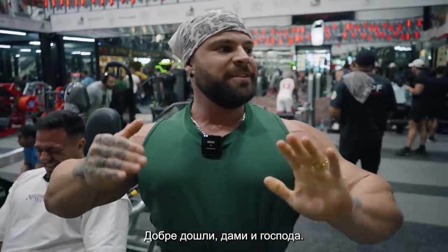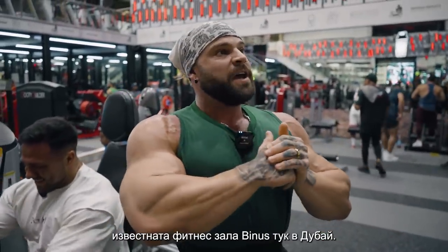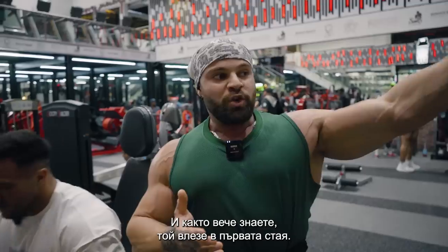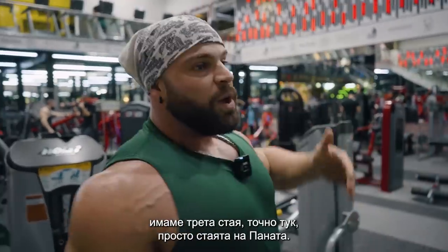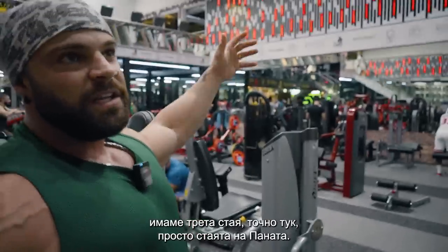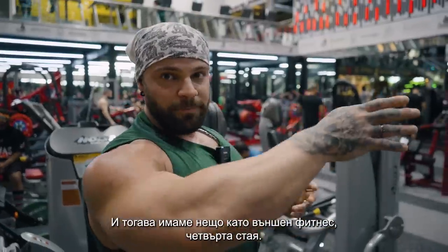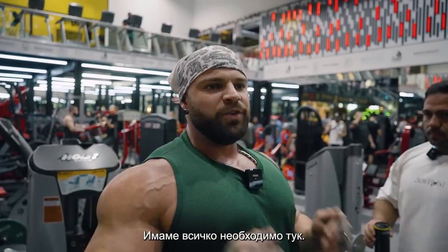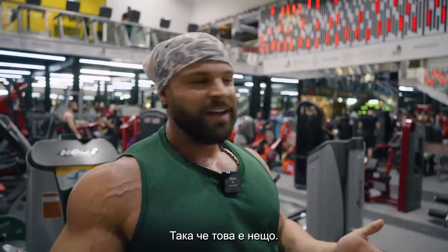Welcome, ladies and gentlemen. This guy right here just entered the world's famous Bionis gym here in Dubai. And as you already know, you entered the first room, now you are in the second room, which is basically legs. We have a third one right here, which is basically the Panata room. And then we have a kind of an outside gym, a fourth room. We have therapists, we have restaurants in here, we have a barber, we have everything you need in here. The only thing which is missing is apartments.